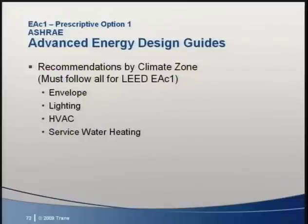All the Advanced Energy Design Guides set recommendations for the envelope, lighting, HVAC, and service water heating systems for the specific building type. Okay, I have to self-disclose here that I might be a bit biased. I serve as an advisor to the ASHRAE AEDG Steering Committee, and I'm a member of the USGBC EA TAG. While the TAG's decision was to allow one prescriptive point by implementing all the recommendations in the AEDG, there's another option that you may want to consider.